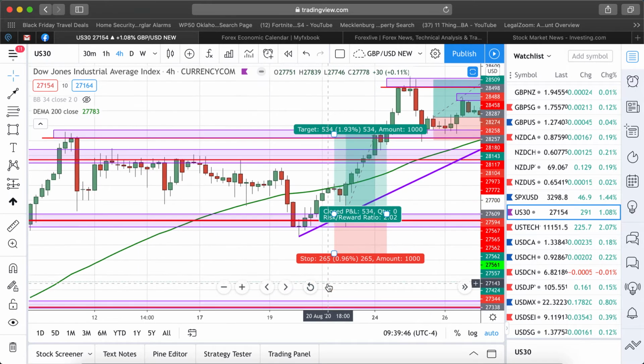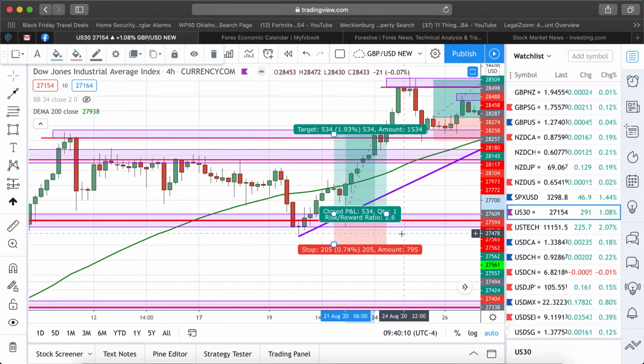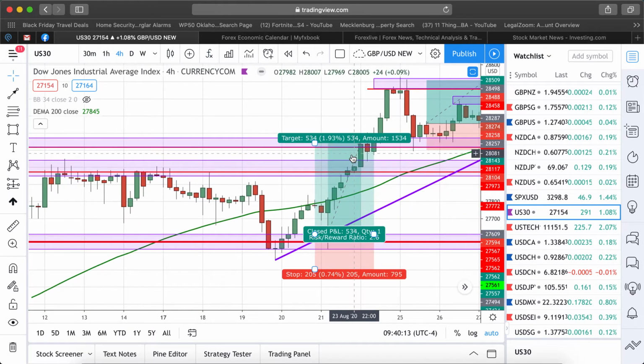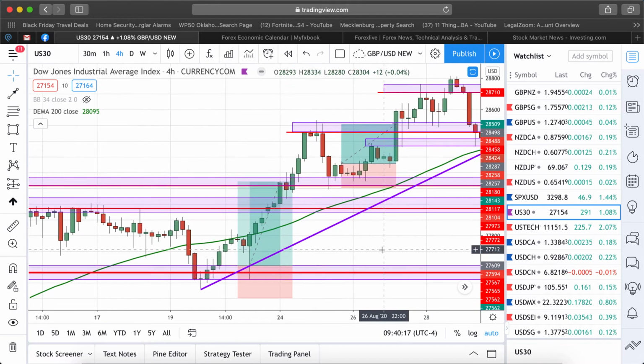And again, our stop loss was way too big over here. It was at 265. I would have had this at about 200. So at 265, we were only at about a 2% risk-reward ratio. I would have had this at 200 so that we could have had at least a 2.6% risk-reward ratio on that trade. So we profited 534 pips on that trade. That was a great trade.